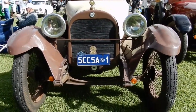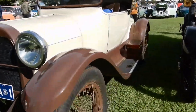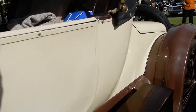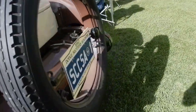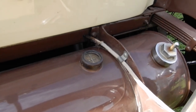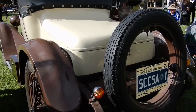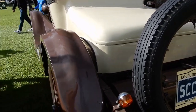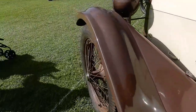And of course, a cool Dodge. Dodge Brothers. Before Dodge was taken over by Chrysler, they had the Dodge Brothers who were manufacturing cars. I think Ford had something to do with it as well, or they had something to do with him for a while too. And there's your petrol gauge down there. If I'd started at the back, I would have known it was a 1917 Dodge, but I didn't. So there you go.